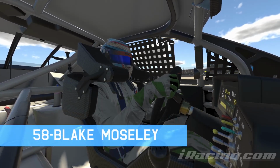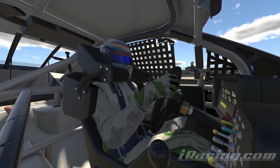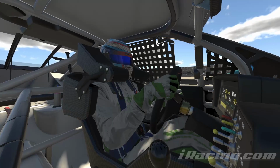Next up, Blake Moseley. Him and the DBM boys have been pretty quick out there this week in practice. He's also won one of the test races at Charlotte, so he should be a top contender here. Very quick here at the 1.5 mile tracks.